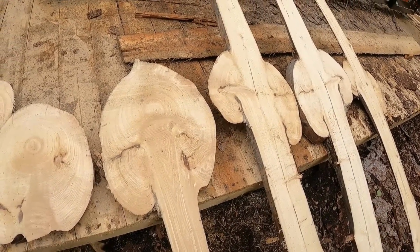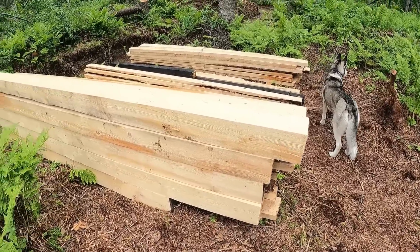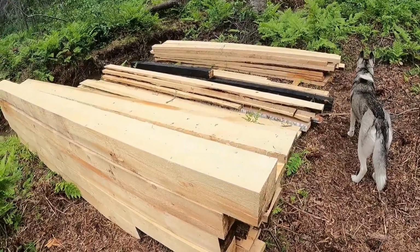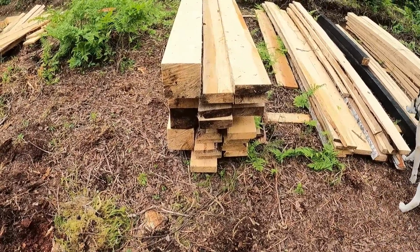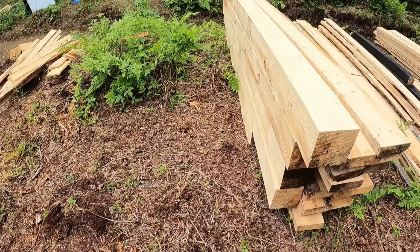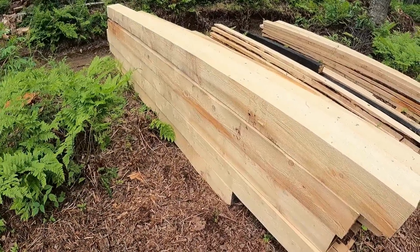Well, I've been milling away getting wood to start the foundation of our house, and I was told I needed to get as many 2x6s and 6x6s as I could for this platform to start. I've only got 5 6x6s, but cutting them in half, they'd be plenty for the posts.